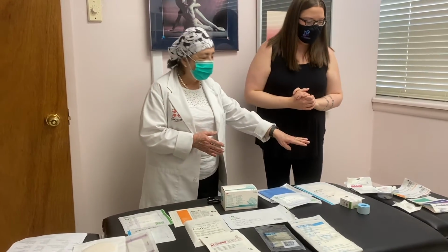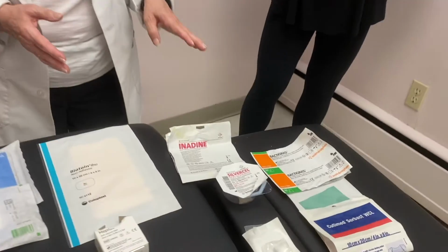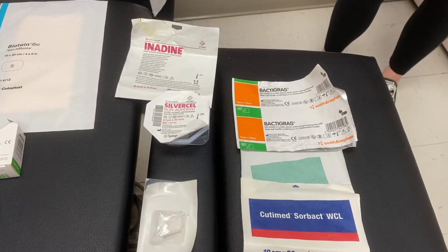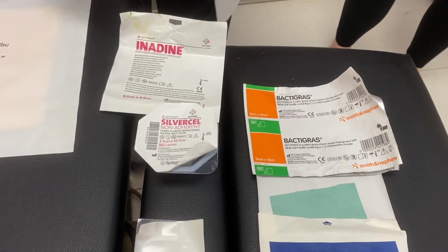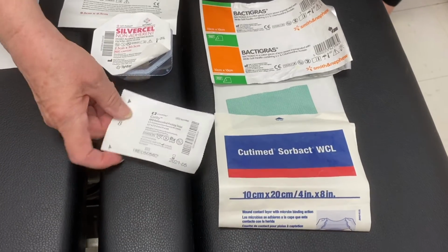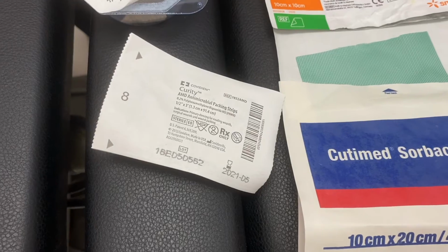So if we move down to this end of the table, what you see here are antimicrobial dressings. And what they do is get rid of bacteria on the surface of the wound. So this product does that, as does this one and this one. These two products actually get rid of the bacteria in the dressing.